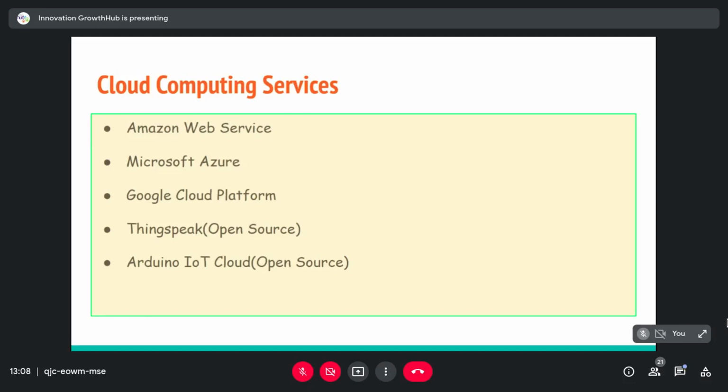You can also do these things with other open source cloud computing services, like TeamSpeak, Arduino IoT Cloud. We have one called IFTTT, If This Then That. Those are open source cloud computing services. So I hope we understand what I just said now. Yes. Okay, thank you so much.